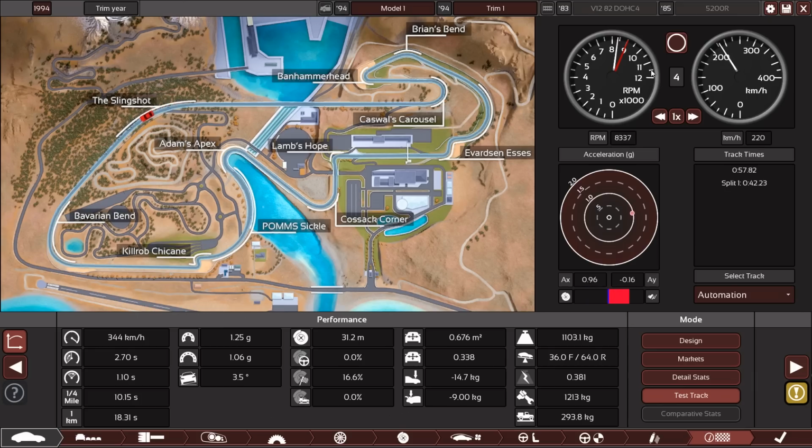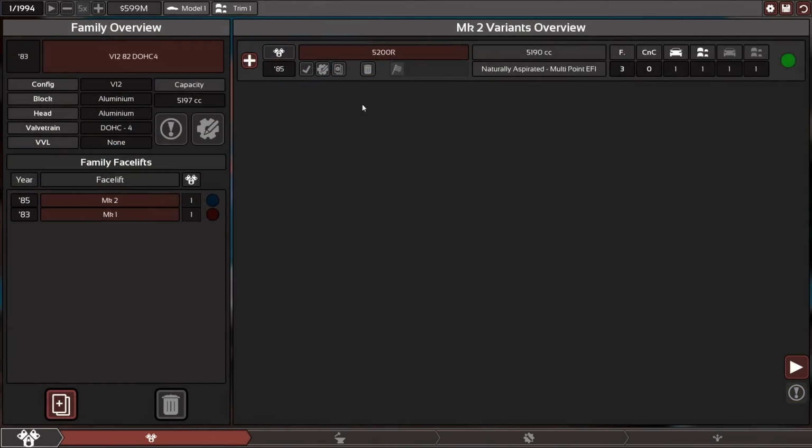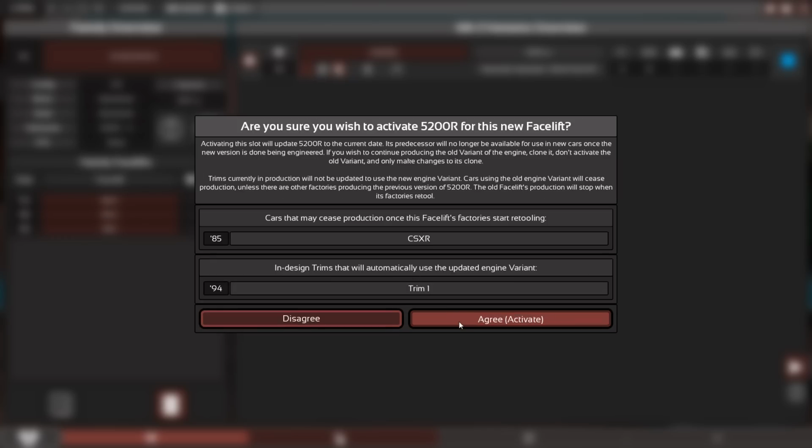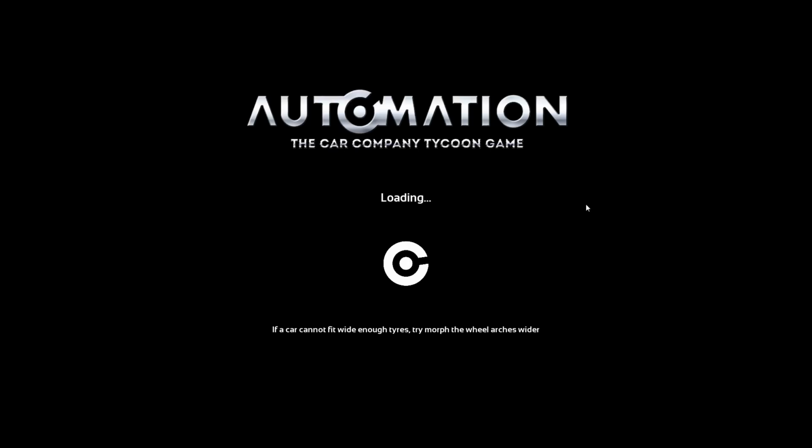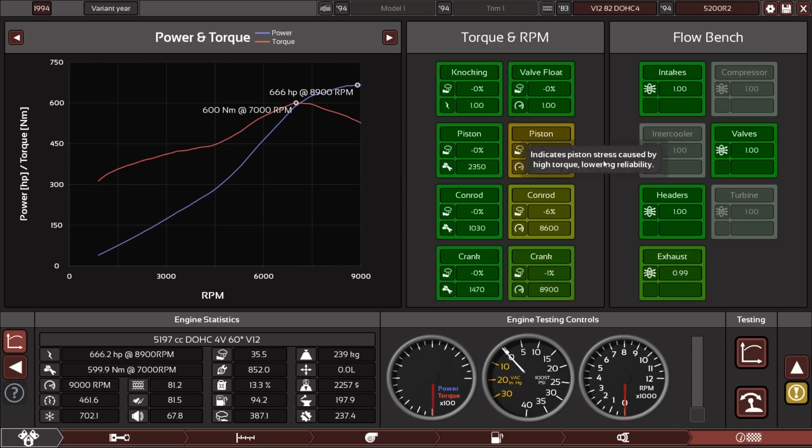285 before the slingshot. Whew, okay. At 2:00:53. Yeah, that is fast. So, how about we make a new version of this engine? The R2, yes, and we are going to update this. Agreed, and then we shall edit it and see what we can do.